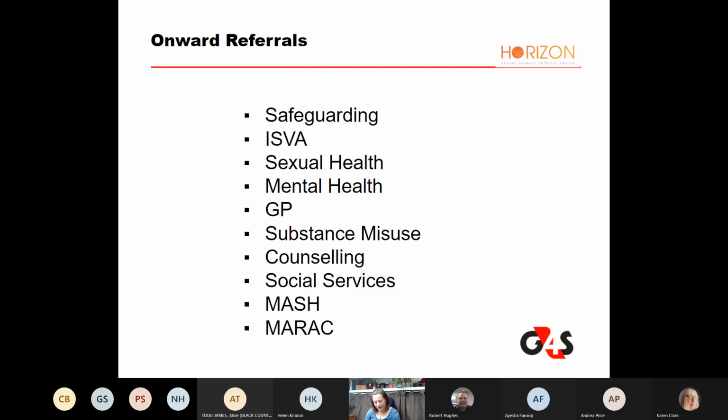Now these are adults, and adults, as we all know, have the right to make unwise choices. So for us, it's about looking past the client. We have to be professionally curious. We're looking at who else is involved in this. Okay, does that make sense? You're all safeguarding based, aren't you? So I'm sure all of you are professionally curious and will know exactly where I'm going with this.